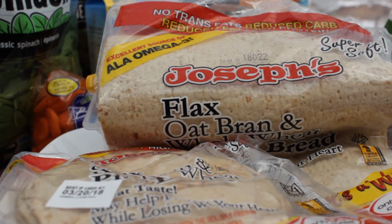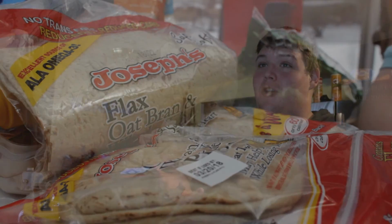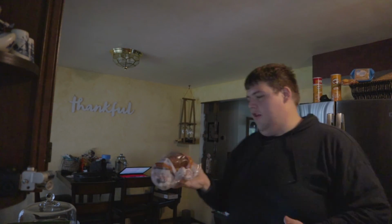So for lunch, I typically do a chicken wrap. However, what I normally use, the Joseph's Lavish bread, I'm currently out of. So I need to actually go pick up some more of that here soon. But I do have this multi-grain bread. So I'll probably use that as a stand-in today.